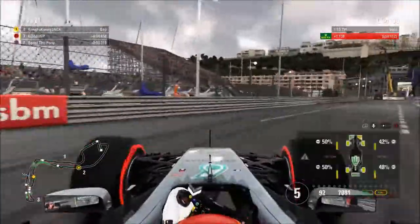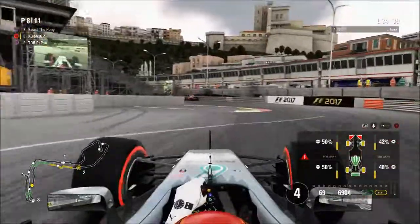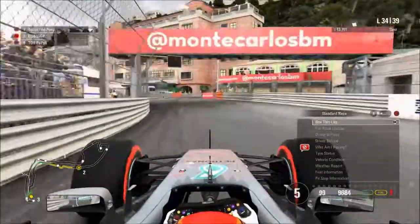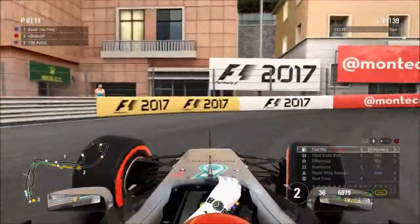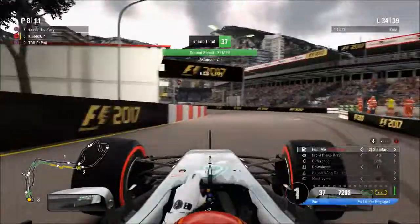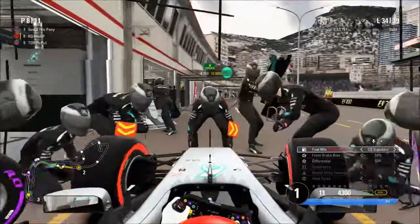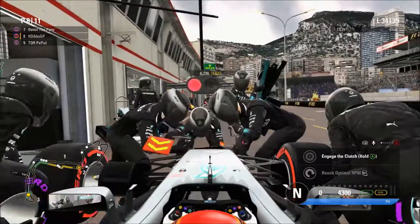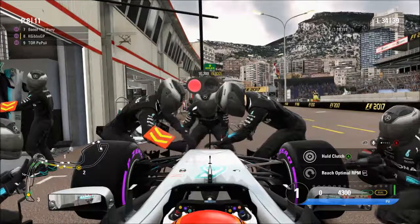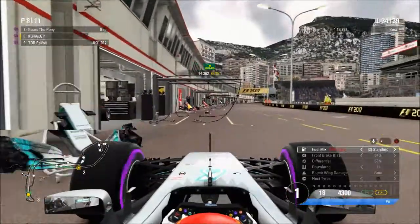We've turned in too early into the swimming pool though, and we've thrown it away. The stewards are no longer going to be deciding this battle. I've decided it for them. Hitting the wall through the swimming pool section, hitting the inside wall, and then pinging straight in the outside barrier, and it is an absolute miracle as to how we've got away with that without losing a wheel or puncturing a tyre or doing more damage than we did. Only losing the front wing in what was a high-speed section of the track is quite remarkable.